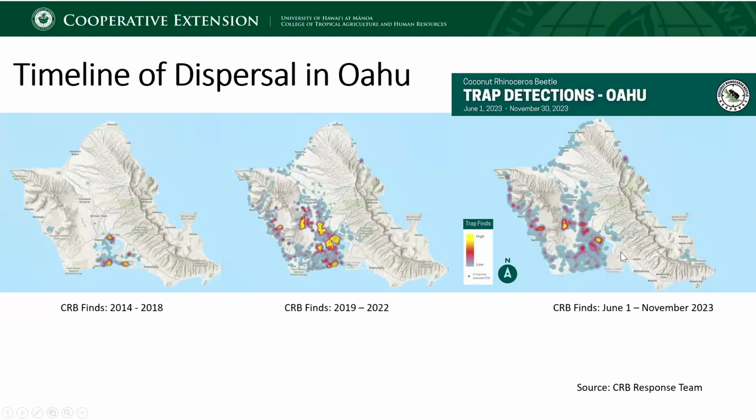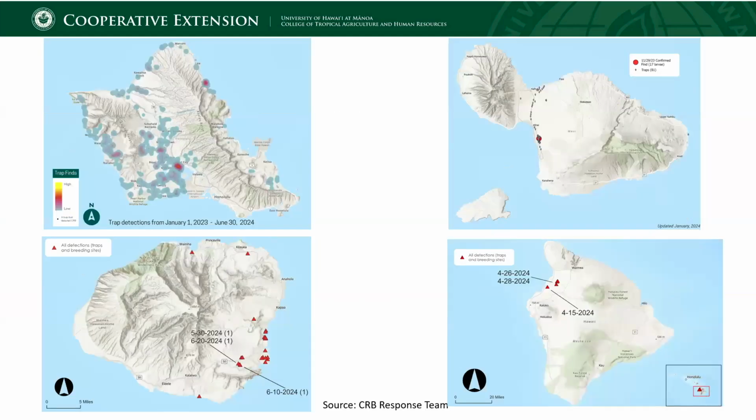And now it's all over the islands, all coasts, spread by mulch or other kinds of plant materials that were infested with either the eggs or the larvae. Because the adults, they don't fly too far. They fly from their hiding spot to the trees, but they can't fly miles and miles like how birds can, for example.